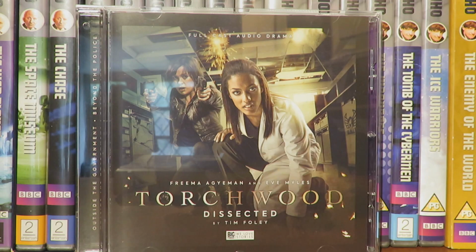So what are my opening thoughts on Torchwood Dissected? Well, I think this is a great little story to break Freema Agyeman back into the world of Doctor Who, with it essentially being a two-hander between Gwen and Martha for 50 minutes, which covers a lot of ground in its runtime, with us learning what happened to Martha, what she's been up to, and where Gwen and the Torchwood team are since Martha last saw them.